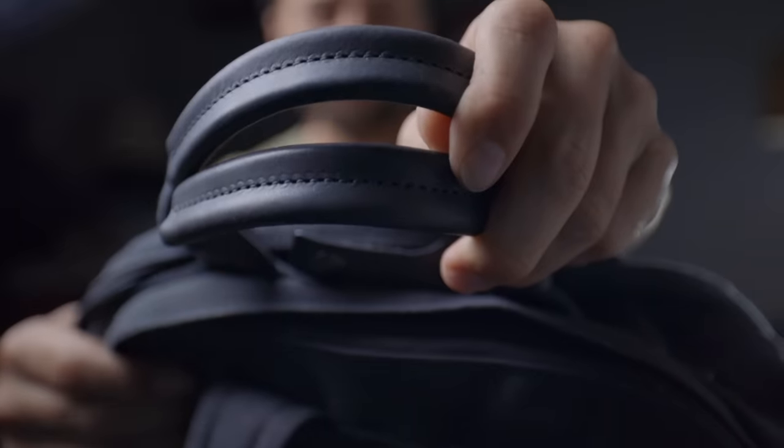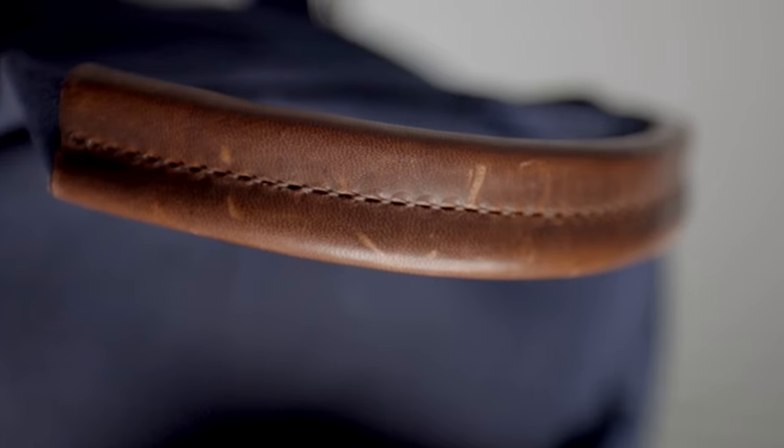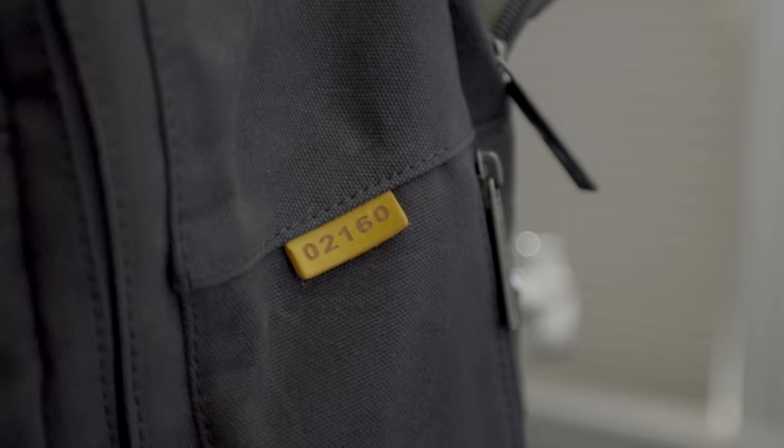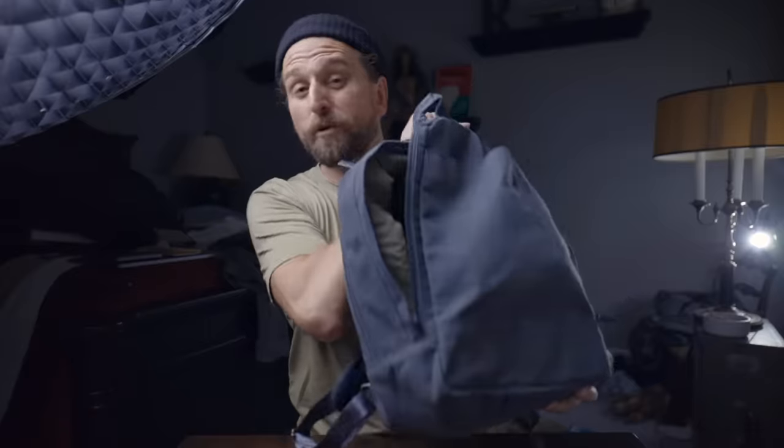Leather Working Group certified leathers here on the handles, as well as on this little tab over here, which tells you what your number is. Free repairs for life. Free repairs for the life of the company. Whenever you see like lifetime warranty, it's like the life of the company. At some point in the future when this company's not here, you won't be able to get it repaired. But these guys talk a big game about free repairs for life, which is great.